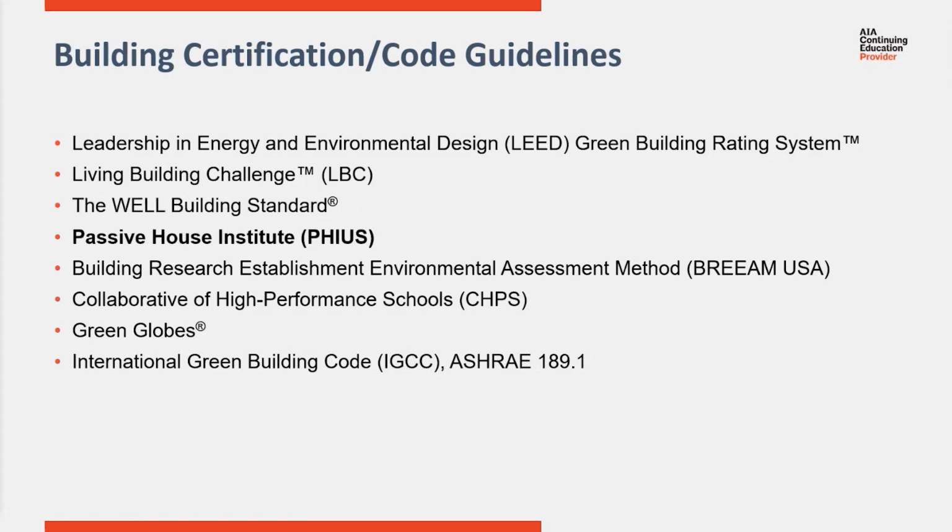Passive House is a standard that's been adopted for the United States and Canada from the original version that was based out of a German program called Passive House. Despite its name, Passive House can be used on commercial multi-story buildings and is based on passive design principles such as air tightness, continuous insulation, energy sources, and resiliency.